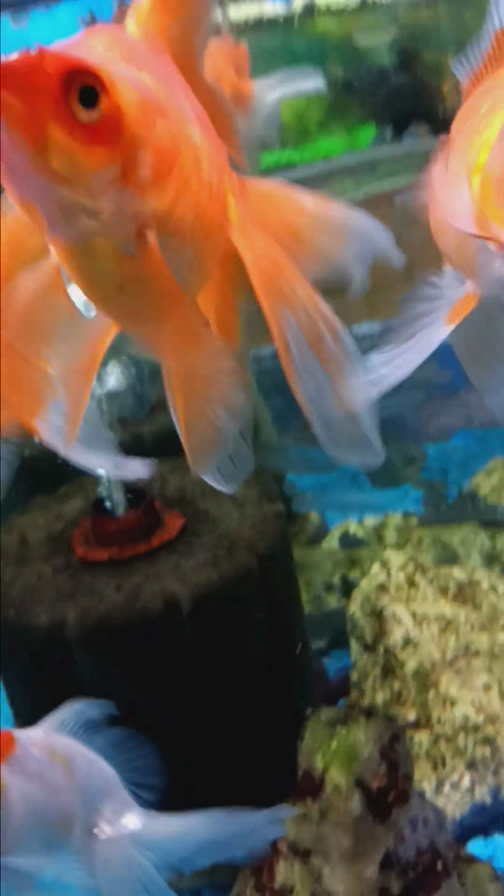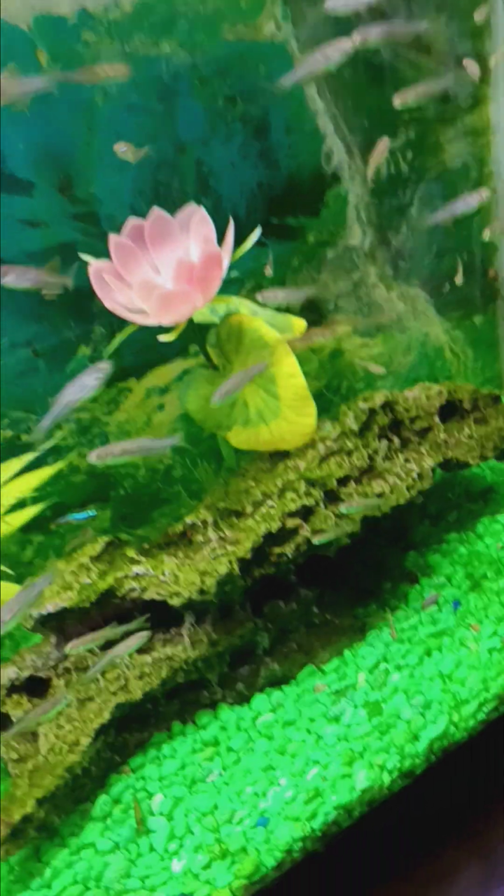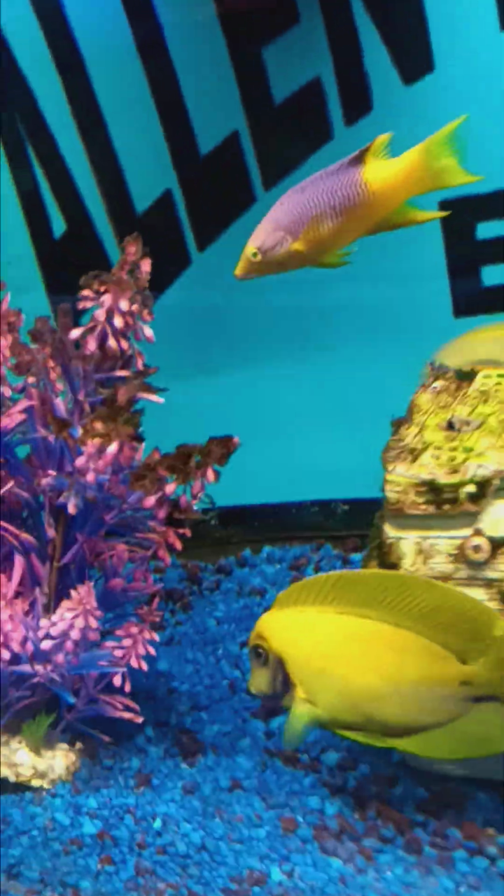Okay. Let's see. I'll do the fish first, and then I'll show you all the other animals. Quite a few different ones. Yeah. Aren't they pretty fishies? Pretty fishies.